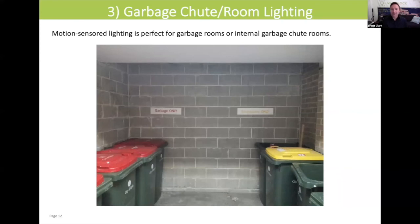Okay, we're going to move on to garbage chute and garbage room lighting, and this is the dirtiest that this presentation will get. Now, the use case that we'll talk about here, our strata buildings have plenty of waste areas that look just like this one.